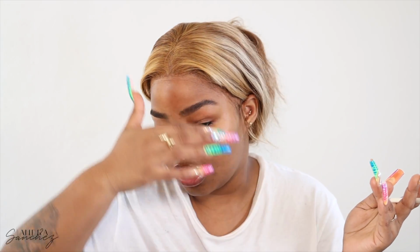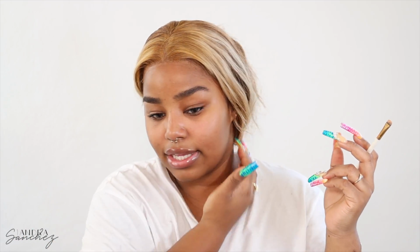My lace is even lifting, child, because I really just gave up. I gave up midway applying this wig. Let's just cover that up. Act like it's not there.